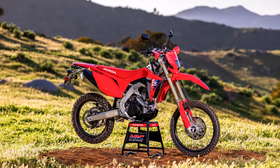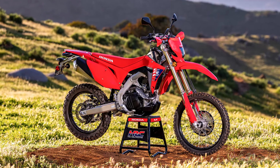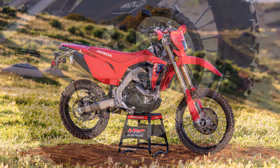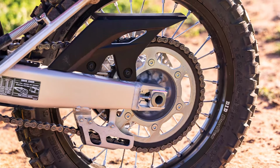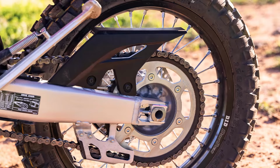Fuel delivery comes via an advanced EFI system with a 46mm throttle body for precise control, and a wet, multiplate clutch with cable actuation offers smooth engagement across all 6 gears. This power is harnessed through a durable chain-driven 6-speed transmission, perfect for both low-speed crawling and high-speed highway pulls.